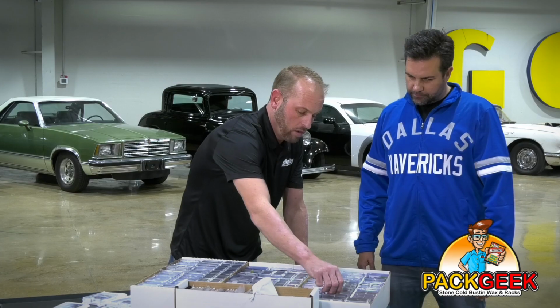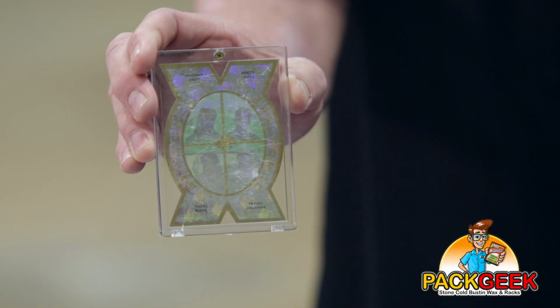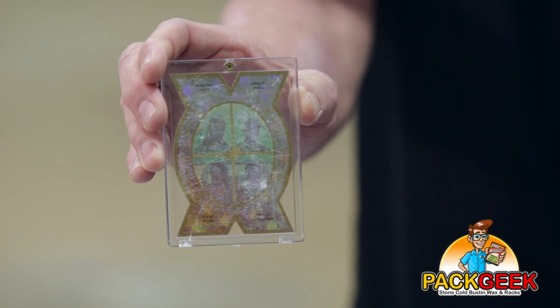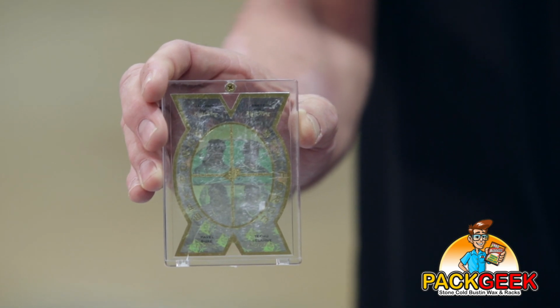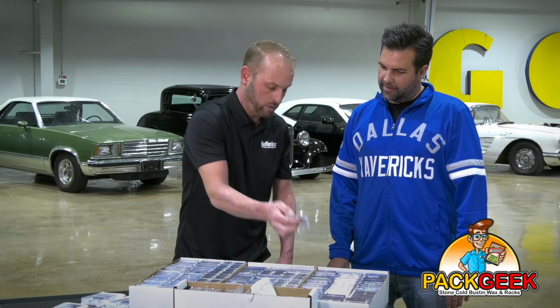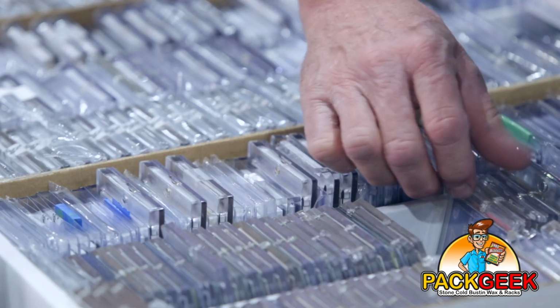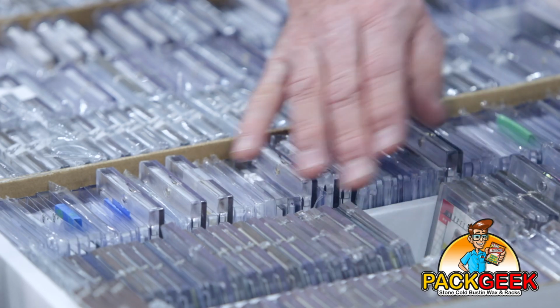You've just got real unique, rare cards like the SPx Force, and the sleeve is really scratched up, so I apologize. But Upper Deck made this phenomenal card back in the late '90s, and it's super hard to find, and it's just one of those things I just kept. And Upper Deck makes a beautiful card. They've got some of the best looking designs.